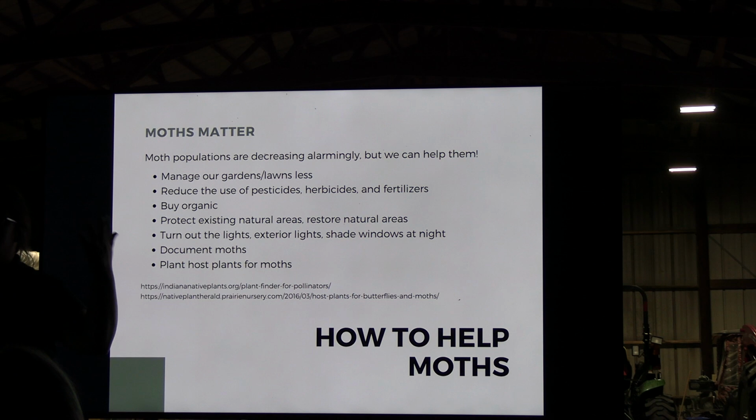and then also protect existing natural areas or support places that do, like Little River Wetlands Project, and turn out the lights, exterior lights, shade windows at night. We've kind of got an exception here that we're doing this event, so we do have these lights on here at night. And then document moths. If you got pictures, take pictures of them, post them to iNaturalist. There are probably some other places that you can post them as well, but we really use iNaturalist a lot.